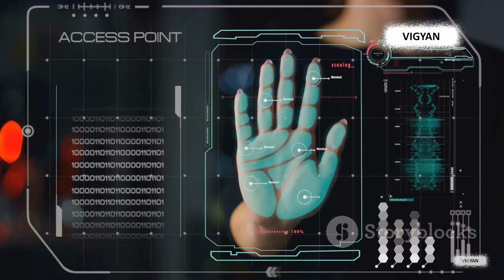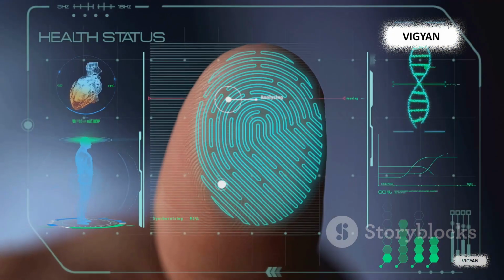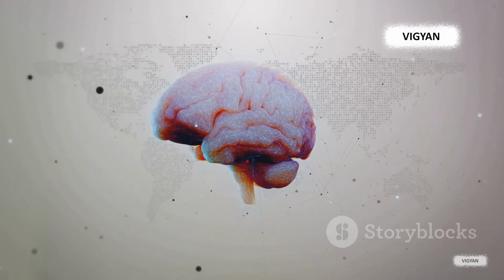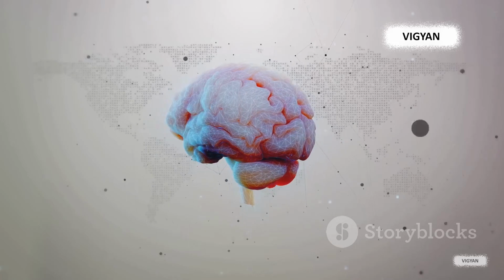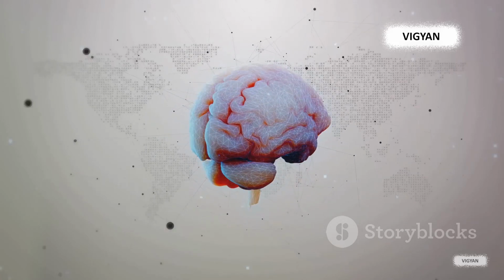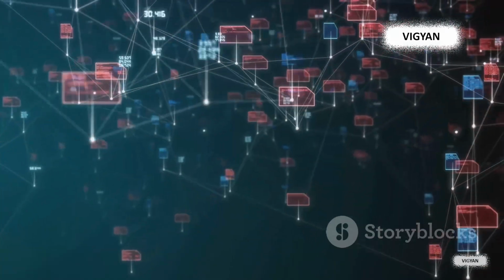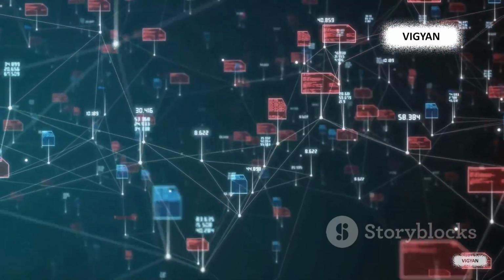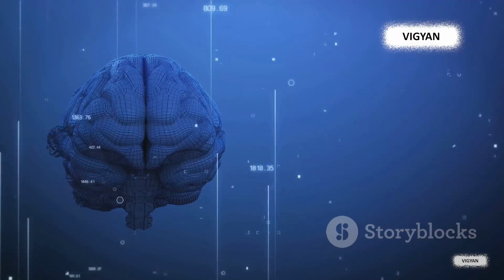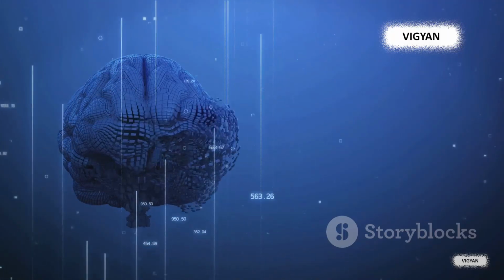Furthermore, the technology is not infallible. False positives and negatives can occur, potentially leading to wrongful accusations or convictions. This is why it is crucial to ensure checks and balances are in place, to prevent misuse and uphold the integrity of the justice system. As we grapple with these ethical dilemmas, it is critical that we strike a balance between the promise of enhanced security that brain fingerprinting offers and the preservation of individual rights. Brain fingerprinting, a powerful tool with immense potential, yet one that demands careful ethical consideration.